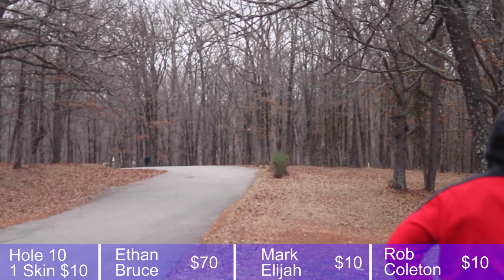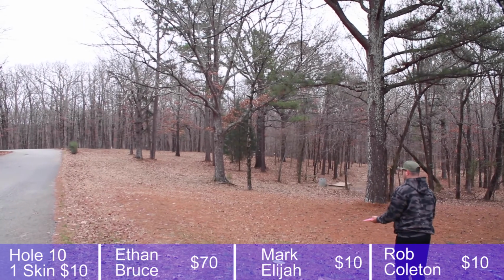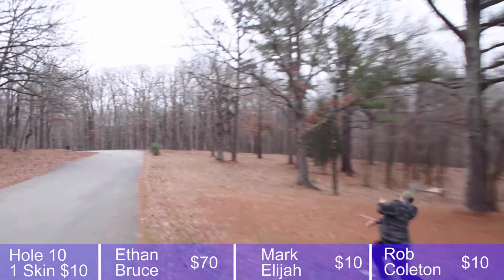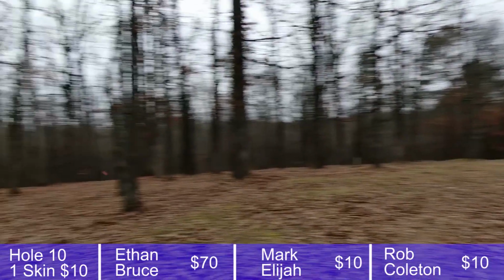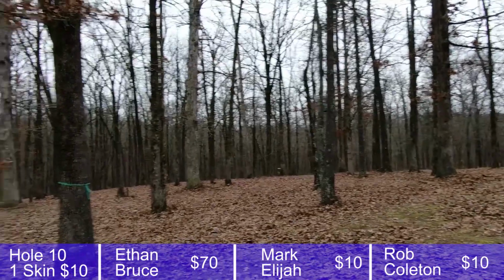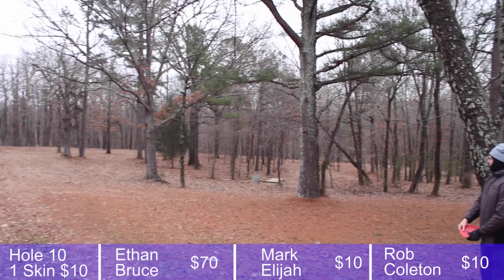Coleton looks like he committed and just scooted back out of bounds on that roll. Yeah, so that's going to give me a little cash money right there with the CTP. Yeah, we had another $5 CTP for this hole. We got some more coming up on 12 and 13 as well.